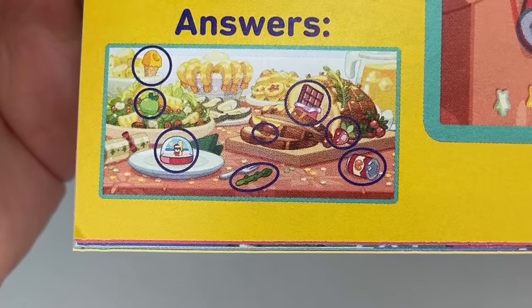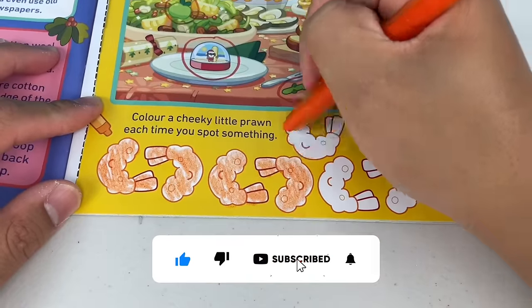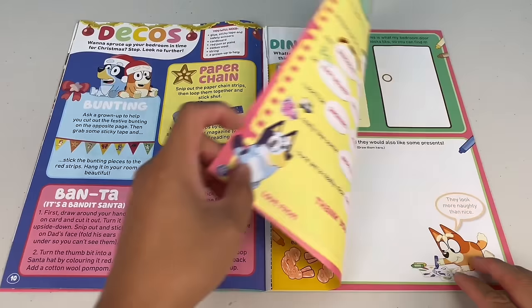Check out the answers. Am I right or am I right? Oh mate, I didn't even read this. You're supposed to colour a cheeky little prawn each time you spot something. Oops, my bad. Next page.